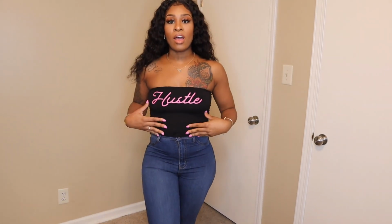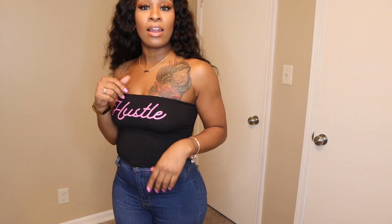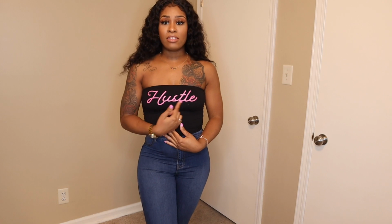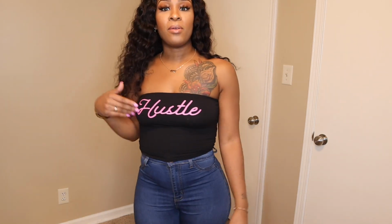All right, the next item I have is this cute little tube top shirt. It says hustle, because you know your girl be hustling. Hustling is all I do. And it's cute black. It has pink writing. And really, really cute and simple.